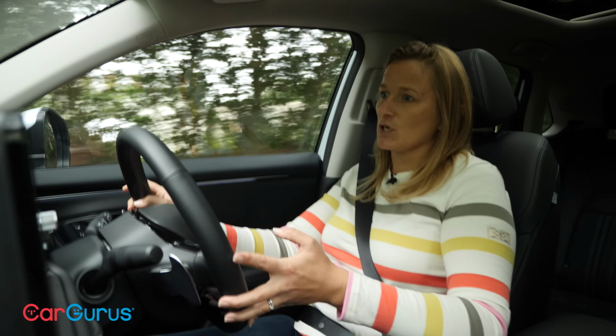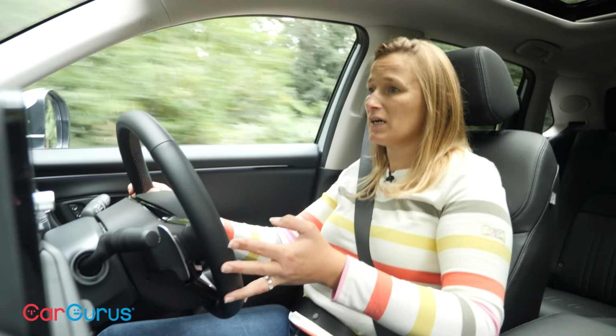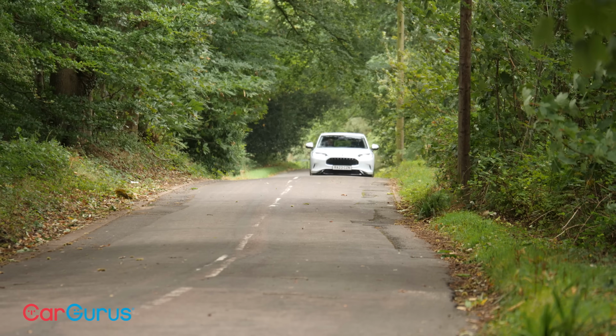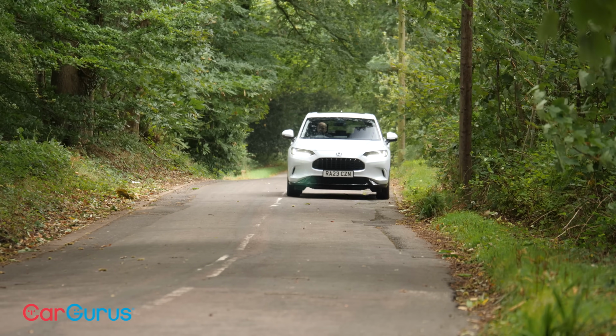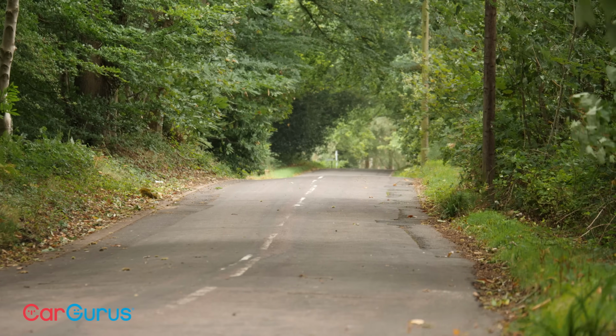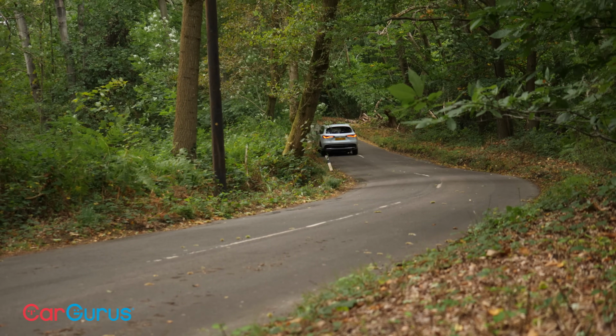The steering's fairly slow, and it's weirdly heavy as well. So when you're steering the car, even around town and that kind of thing, and even if you've gone for your more normal mode or eco mode rather than sport, it's still really quite heavy steering. I don't mind it, but it does feel noticeably quite meaty compared to the Renault, which has got quite light, fast steering.